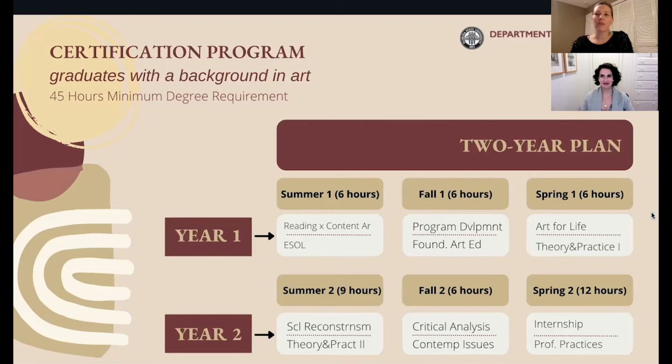Okay, the final degree program we'll look at is our certification program. Now, we offer certification face-to-face, certainly, and particularly a certification program for students who are already enrolled in undergraduate programs at Florida State University. But we're really excited to announce a certification program that's fully online as well.